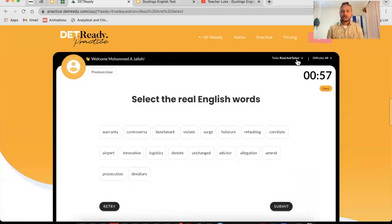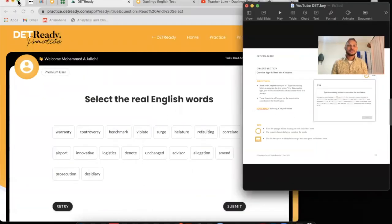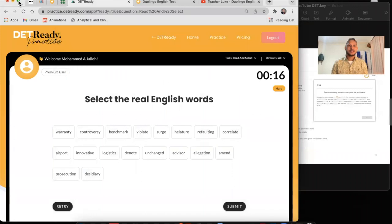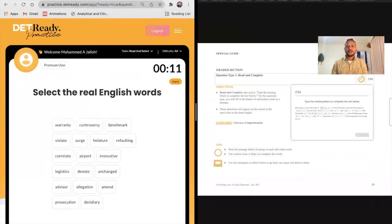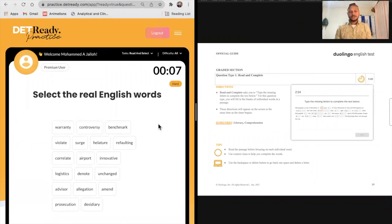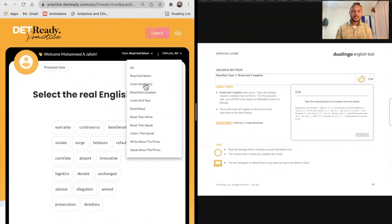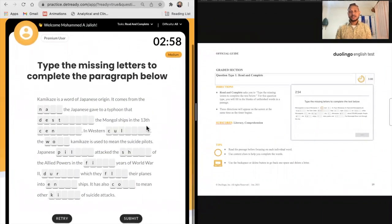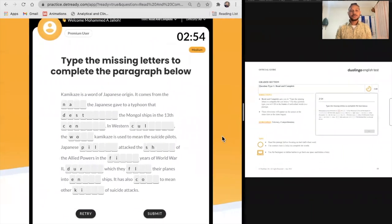So let's see how we can manage these two. So what did I do here is on the read and complete. Read and complete, let's see. So this website is very, very useful, very, very helpful. It helps you because you practice here.